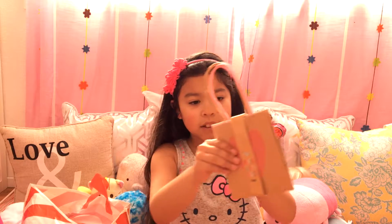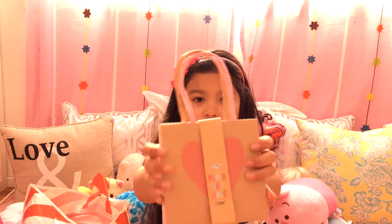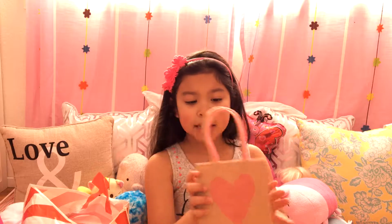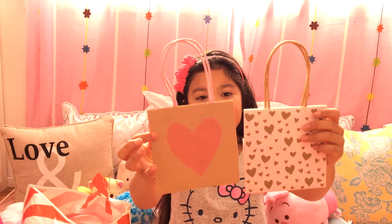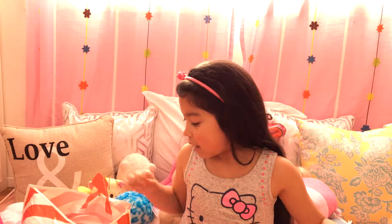So these are where you can give some gifts. They're paper gift bags. They're very cute. There's multiple types. We got this one and this one. They could fit a bunch of things in there. I'll just keep them on the side.